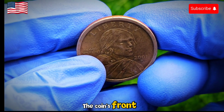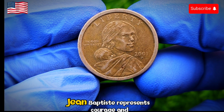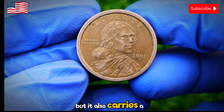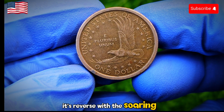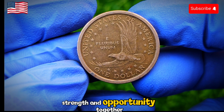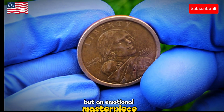The coin's front, showing the noble portrait of Sacagawea carrying her infant son Jean-Baptiste, represents courage and exploration, but it also carries a spiritual connection, something that collectors deeply feel. Its reverse, with the soaring eagle, symbolizes freedom, strength, and opportunity. Together, they create not just a design, but an emotional masterpiece.